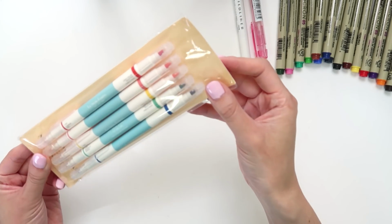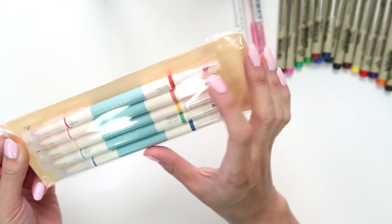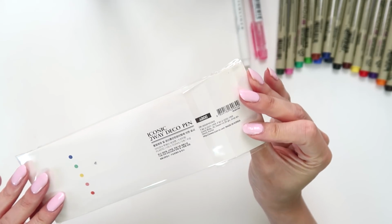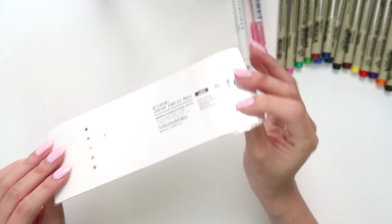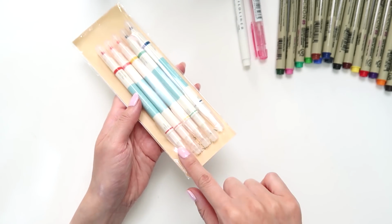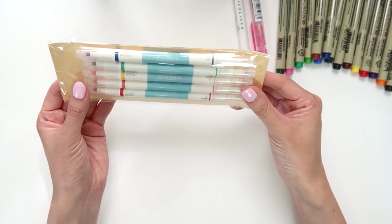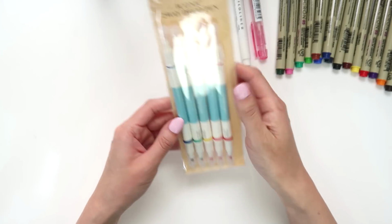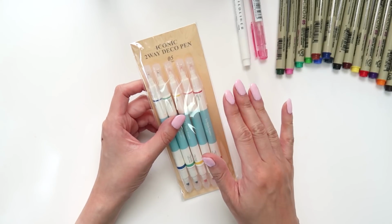Speaking of highlighters, I got a bunch of new highlighters. These are the Le Stylo Food. I have no idea, these were new. It's a Korean brand, Iconic. It's a dual-ended highlighter. You've got your flat side here and then a felt tip at the bottom. I've never tried these ones before. I think they just popped up on the website and I thought I would give them a shot. I'm always up for trying new highlighters.